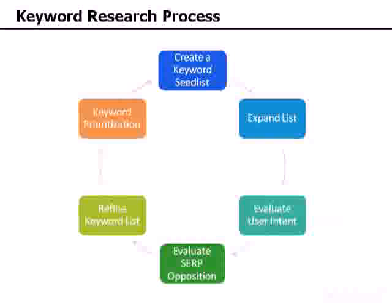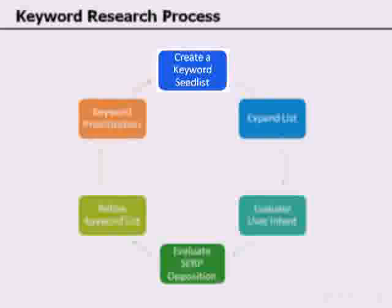So when we go through this keyword research process that we're diving into, we're going to start by just creating a large keyword seed list. We're just going to brainstorm and expand that list and come up with all the words that can possibly define our company. We'll call that our keyword universe. We're expanding our keyword universe and listing all of the possible keywords. Then we're going to evaluate the volume and benefit and the user intent of these keywords. We're going to evaluate the search engine result position opposition, meaning we're going to look at the individual search results for a query like insurance and see who the competitors are and how they stack up against our website. And then finally, we're going to refine that keyword list and come up with some prioritization strategies to look at this keyword is more beneficial to rank for than this keyword, and this is where we should be focusing our efforts based on our business model, based on the value of those keywords, based on the opposition.